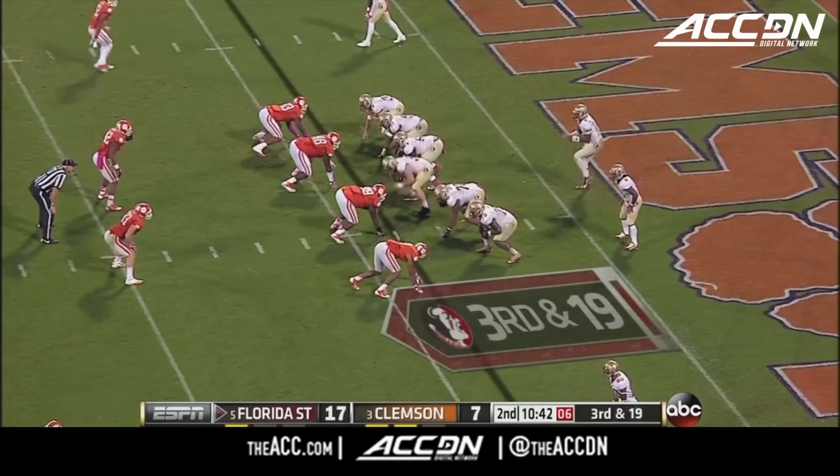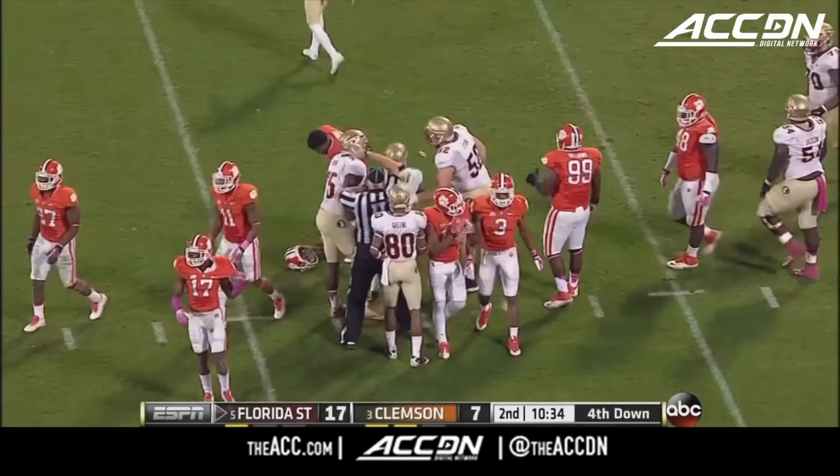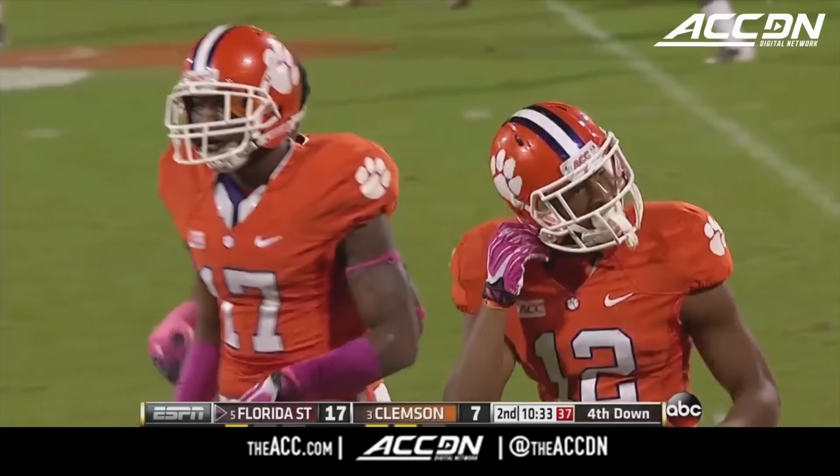Winston on third and 19, and they're going to be very content to try to pick up a few and then punt it away. Smart call by Jimbo Fisher, sensing the momentum. And the last thing he wants to do is put his quarterback in a position to force a throw and maybe create that turnover.